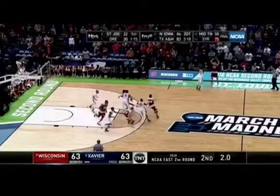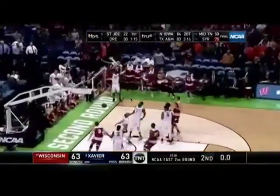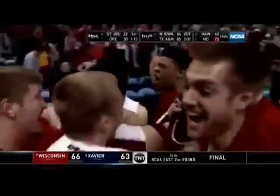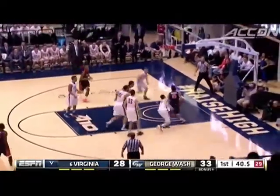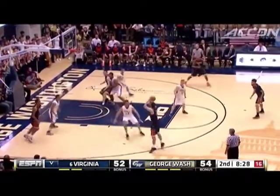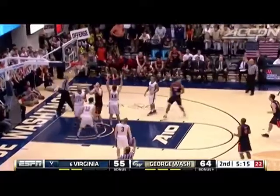Wisconsin, led by guard Bronson Koenig. Koenig coming off a 20-point game against Xavier, and he also hit that buzzer beater 3 at the end to clinch their Sweet 16 arrival. And Virginia's led by guard Malcolm Brogdon. He's averaging 18 points per game, and he's coming off a 22-point game against Butler. Malcolm Brogdon plays great defense. I believe he's a great player.